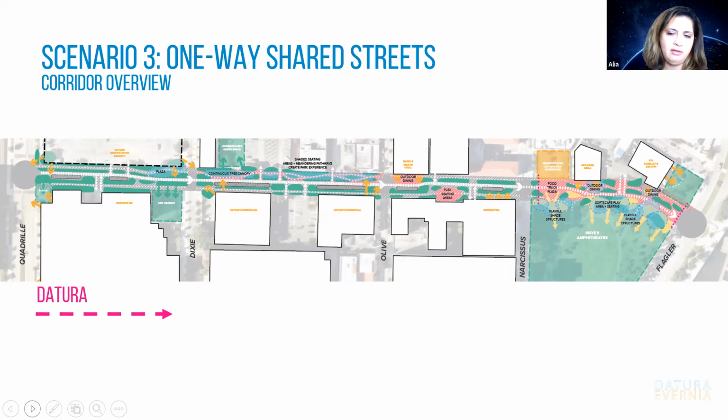And then as you make your way towards Flagler is when the interaction and activity and outdoor dining begin. And of course, that culminates in the last block between Narcissus and Flagler, where you have a lot of green space and shade opportunity for public seating, where you're able to integrate with the green space and the activities going on at the amphitheater, enjoy the view of the water, and then interact with the iconic restaurants on the water. Next slide.